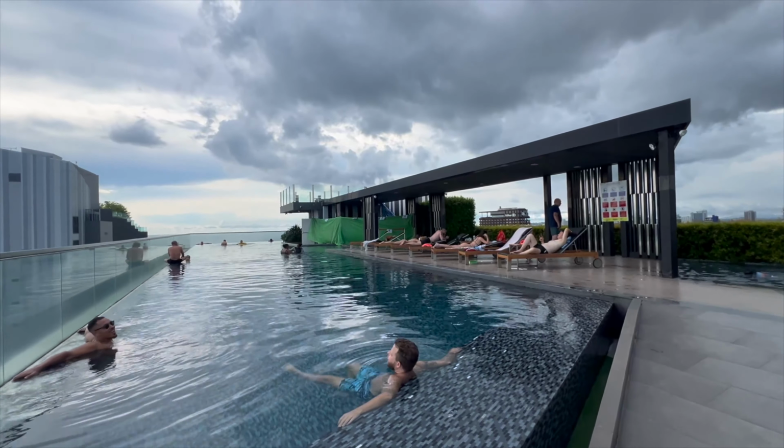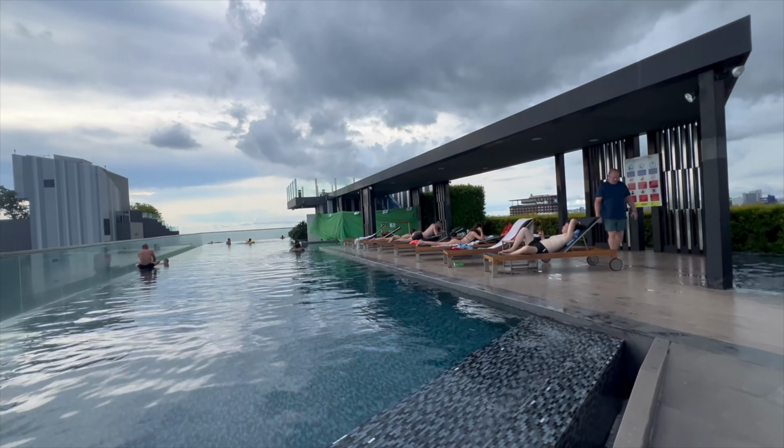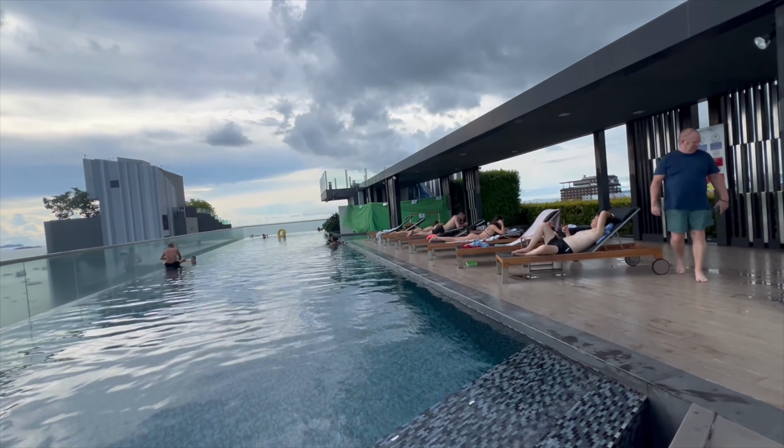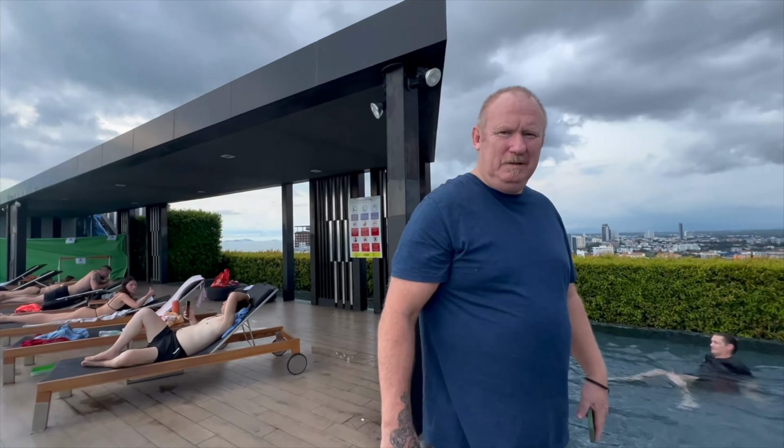At the moment, the viewing platform up the top is closed for construction. That's what that big green sheet is, just blocking it off. But it doesn't stop people from having a great time here. All the pools around here seem to be only 3 foot deep, by the way.